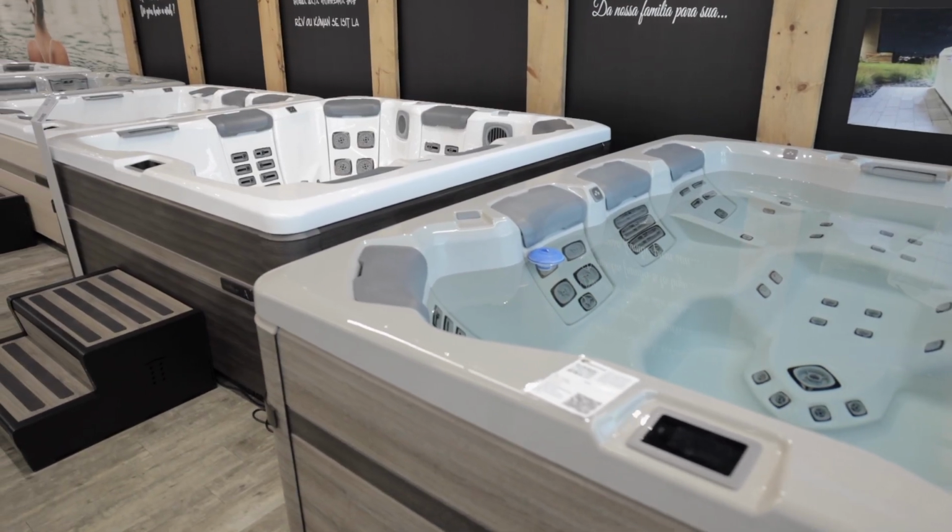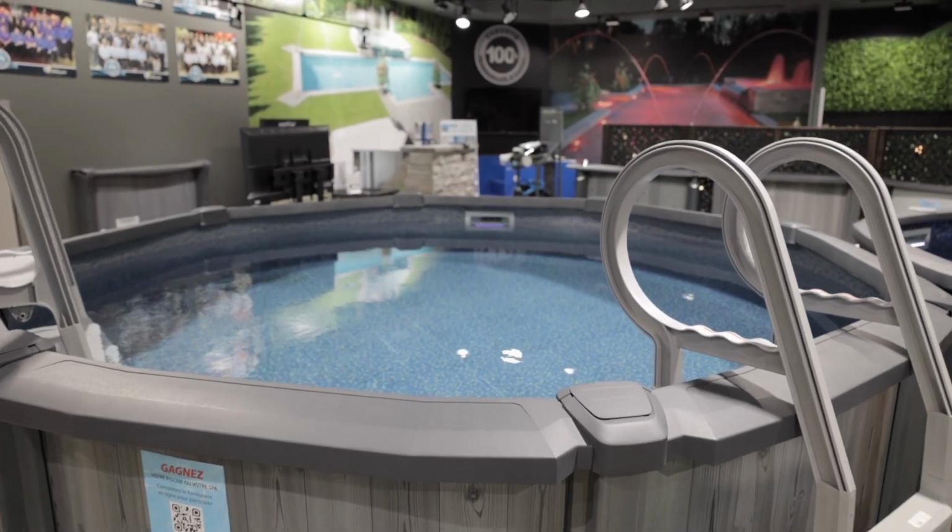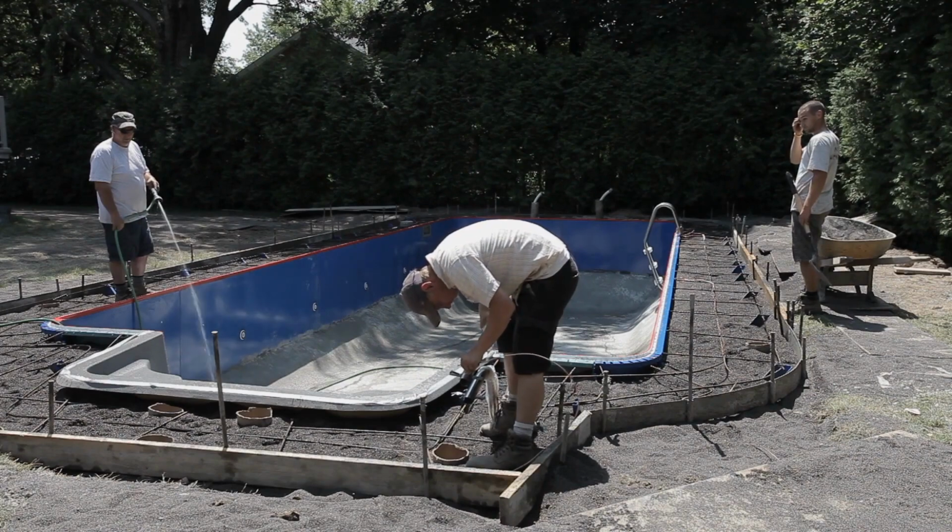We're using Zoho Creator as a point of sale system. We have a module for all the customers that order a hot tub, in-ground pool, or out-ground pool. And we have a big service module as well to go service those products for customers that bought from us.